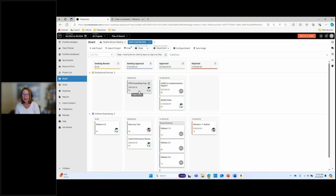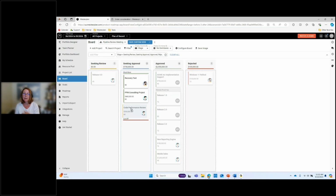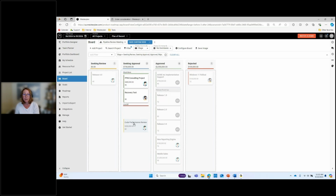Now, if you cannot get through discussing all of these projects just because of time in the meeting, you can reprioritize some of these, and this is ranking these, and I'm looking at the score. So 60 should be a lower priority than 82, and 82 should be a higher priority than 80. Even if it's a guide to do your conversation, it's nice to be able to see that. And just as a reminder, you can also move things directly below a cutoff line.